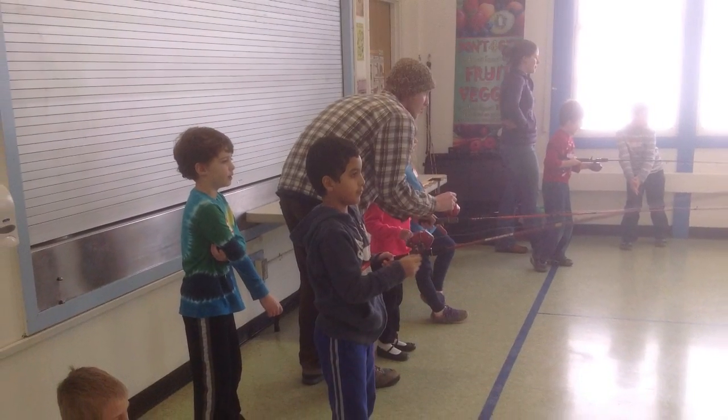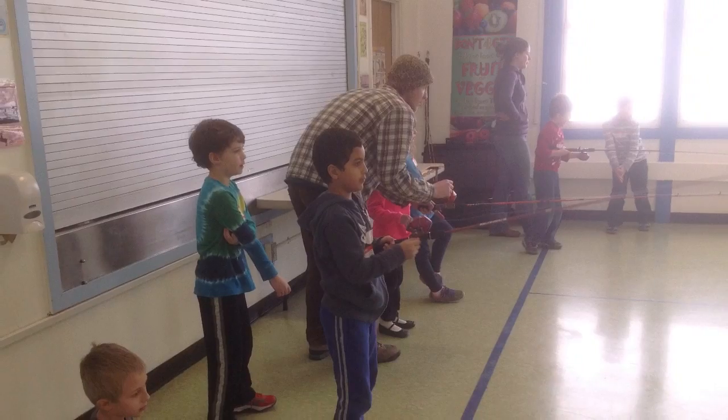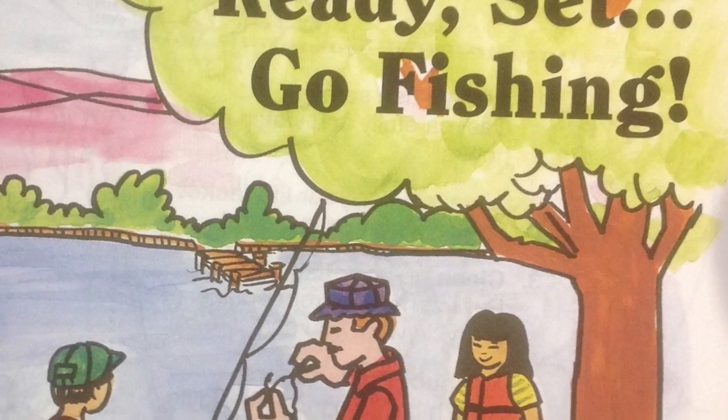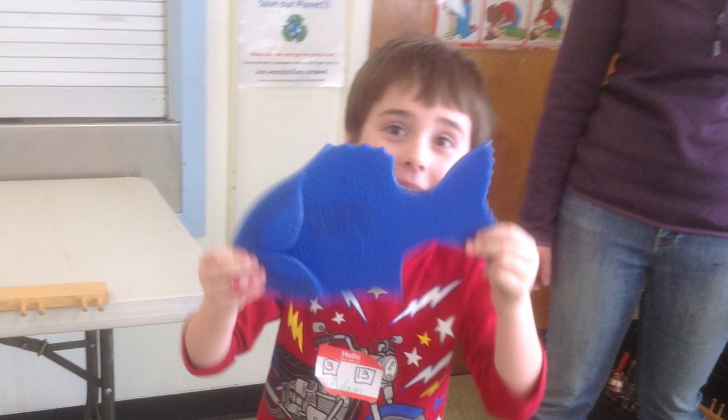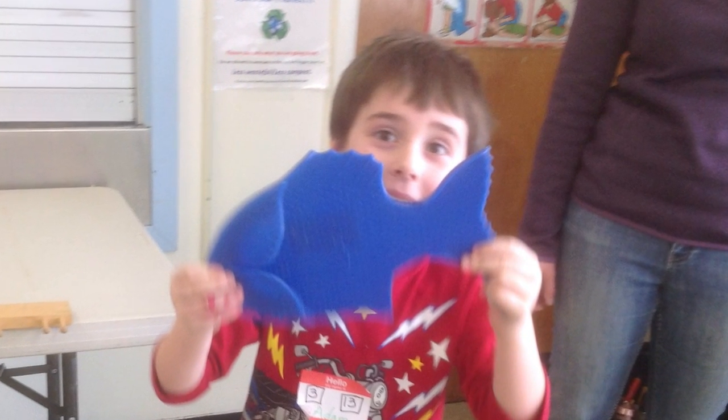Besides having a great learning and fishing experience, each participant received a Ready, Set, Go Fishing coloring book, a state handbook, as well as a bobber from Let's Go Fishing. Thank you so much.